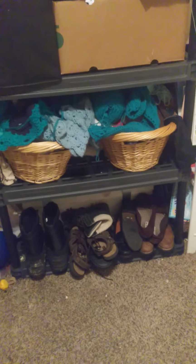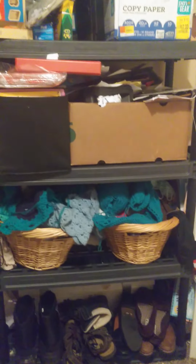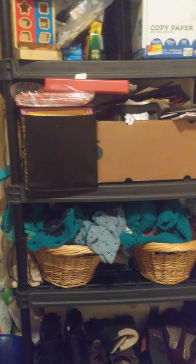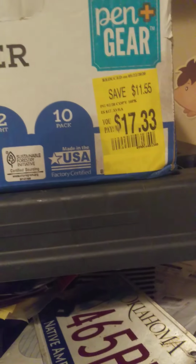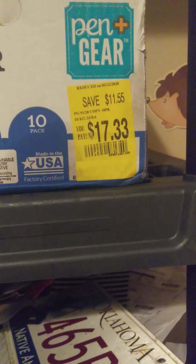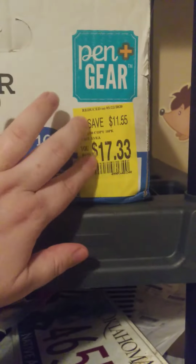I have this shelf. We did have two shelves for our storage in the kitchen, and it just looked really junky. So I moved this one in here, and it just holds stuff. That's it. Its purpose in life is just to hold stuff. It's supposed to be stuff specifically for this room. Like, this is all copy paper. Because we got, this was so cool, we got a case. It was missing one ream.